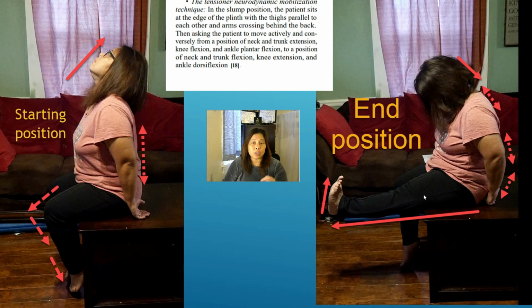This is the tensioner. So I just want to reiterate that the tensioner, this kind of technique, is not for acute exacerbation or acute attack of sciatica. If it is really painful, you can barely put weight on your leg, it really bothers you a lot, do not do this technique. This is for chronic, you don't have that much pain, but it is there. You can feel it, but it's not killing you, okay? Chronic phase of the condition.